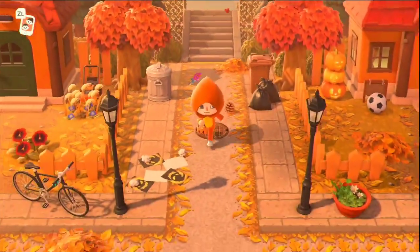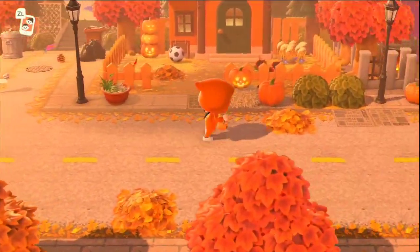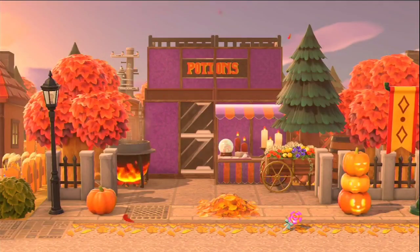And let's talk about this potions shop, because other than Kiki's Cafe, this is, I think, my favorite panel building.